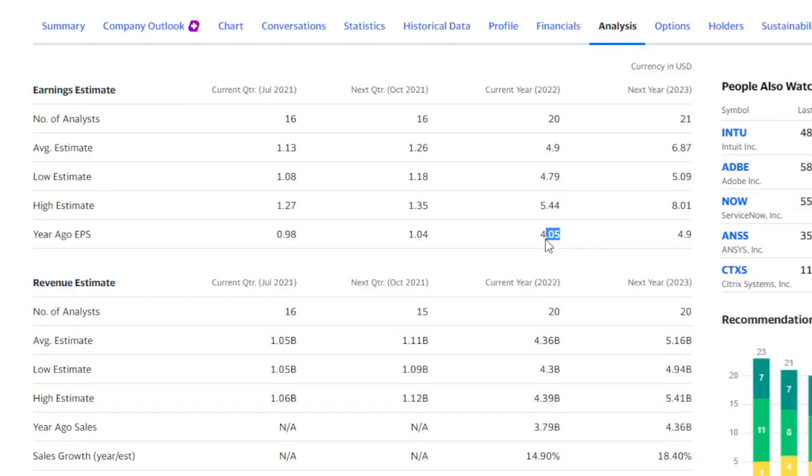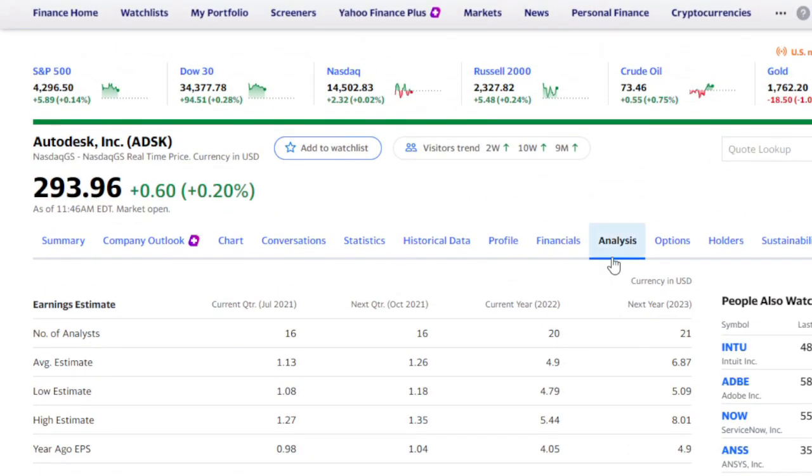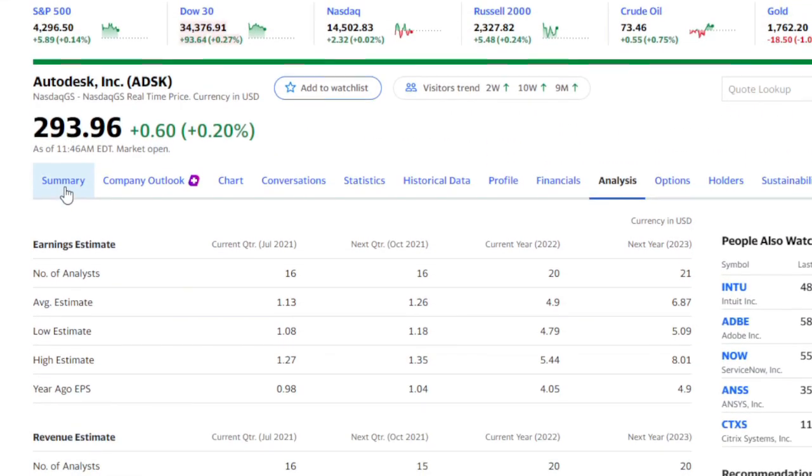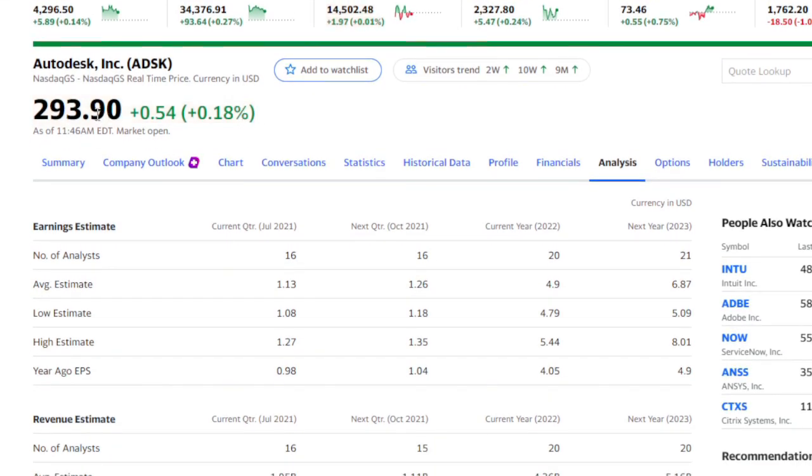All right, on the earnings side, 4.05 last year, projected close to $5 this year, and a big jump next year up to 6.87. Looking at the revenue estimates, 15% this year, almost plus 20% next year. So maybe this is one, perhaps not at 293, it might not be the best value on the board, but maybe you catch it in a dip. And I would say, if anything else, the future and the earnings and revenue look pretty strong for Autodesk.